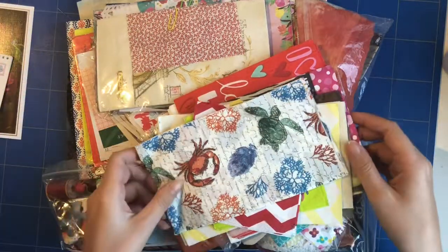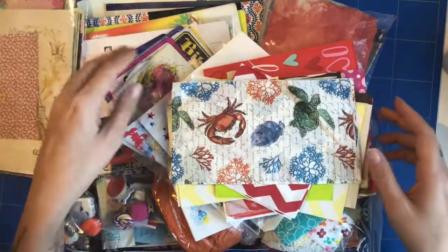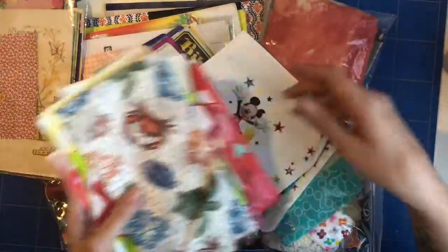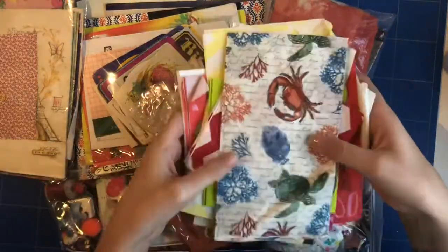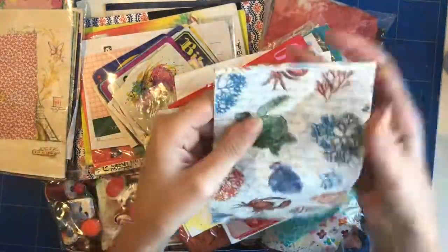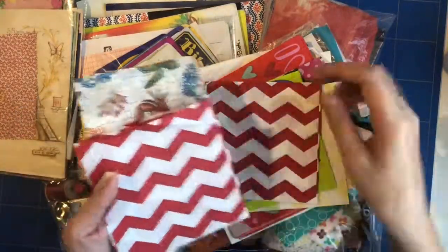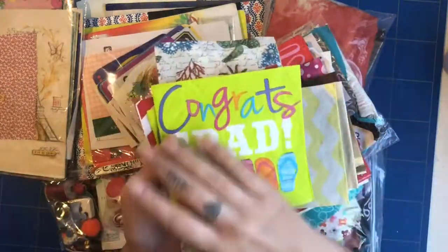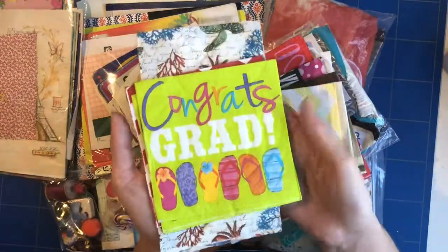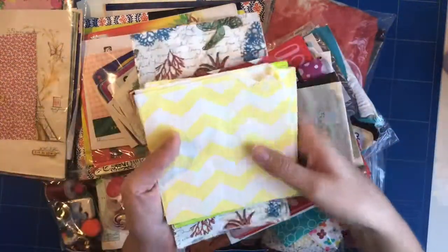Okay, so what do we have here? Oh, where to start? This is so much stuff. Diane, are you crazy? Okay, so we have napkins here. Let's look at the napkins. Oh, look, I love this. It's a sea life napkin. Oh, and these happy ones. Look at these. I don't have such colorful ones. I have more floral and classic ones, so these are perfect. Wow.